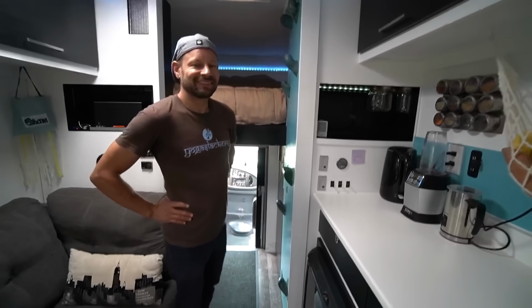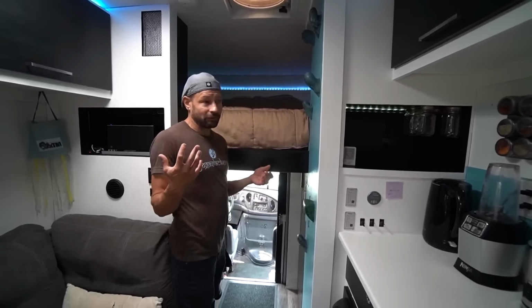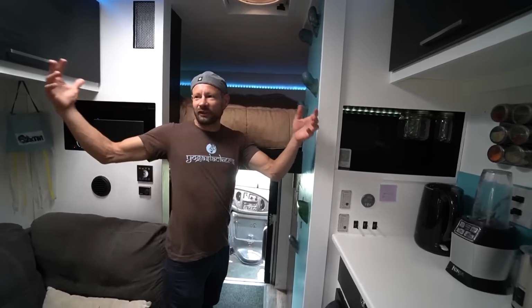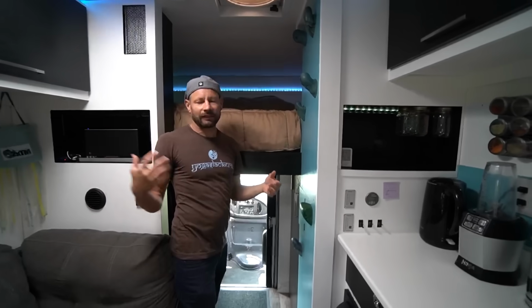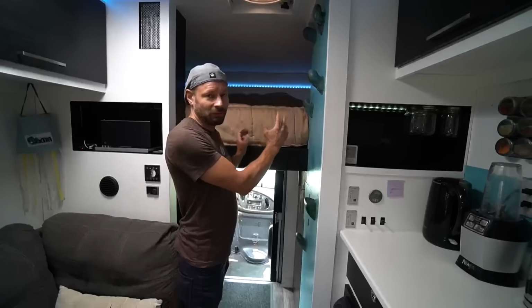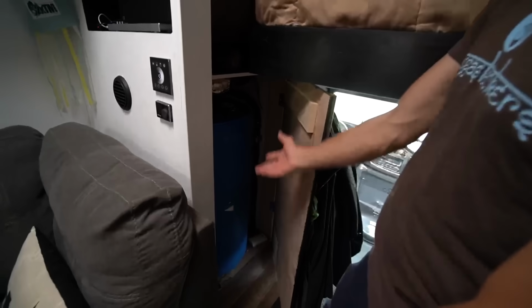You got a whole bunch of stuff going on. What do you want to show me? Like I said, my friend Matt did the design and just knocked it out of the park. You notice how it's just so open in here. I think one of the reasons is he did a good job of hiding some of the more utilitarian things. Like back here, I've got 55 gallons of fresh water.